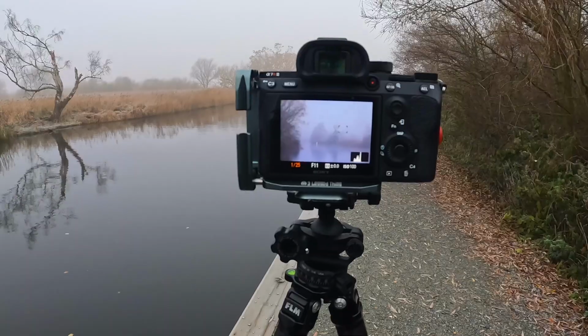What I think might happen today is it'll be like this the entire day, so that is an advantage and a disadvantage. I suppose I'm not going to quite get the light that I was hoping for, but equally these are still really nice conditions, so I'm going to make the most of it.